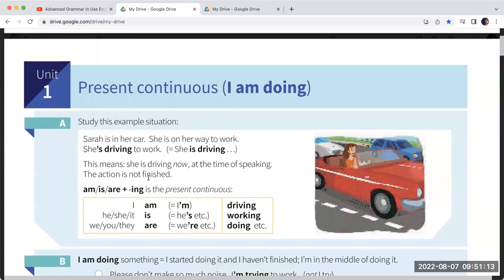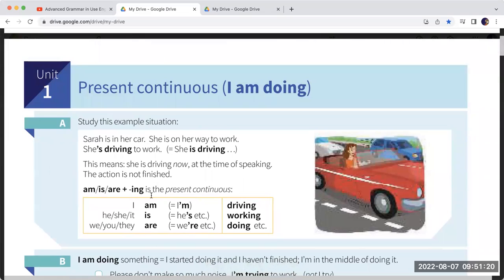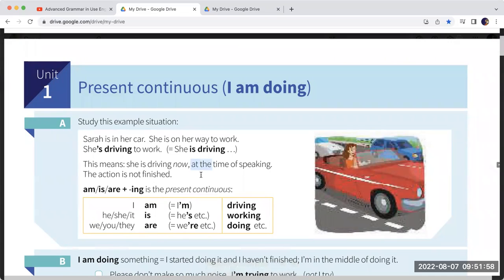So in present continuous tense, we must use am, is, or are plus verb-ing. If the subject is I, we use am. For he, she, it, we use is. For they, we, you, we use are. Like this: I am, he is, she is, it is, we are, you are, they are. So we can say I'm driving, I'm walking, I'm doing, or he is driving, he is walking, he is doing, like this. So you get A: at the time of speaking, the action is happening or the action is not finished, we can use the present continuous tense. This is number one.